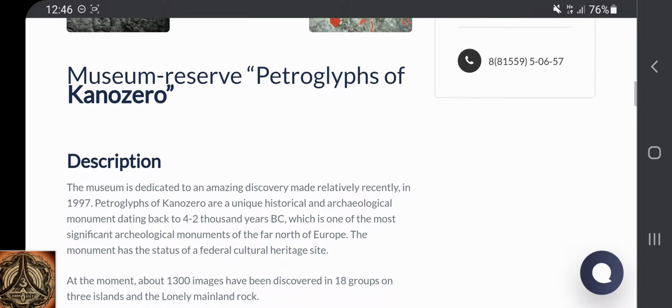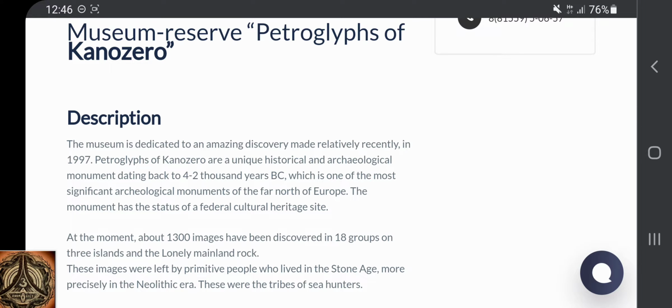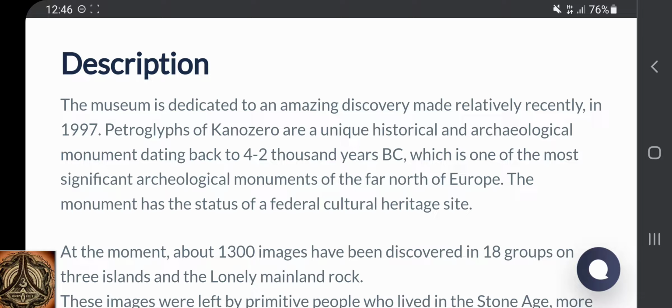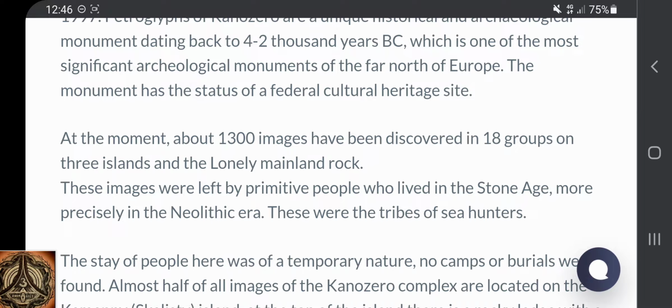Museum Reserve Petroglyphs of Kanozero. Description: the museum is dedicated to an amazing discovery made relatively recently, in 1997. Petroglyphs of Kanozero are a unique historical and archaeological monument dating back to 2,000 years BC, which is one of the most significant archaeological monuments of the far north of Europe. The monument has the status of a federal cultural heritage site. Yeah, I probably don't read too much today.